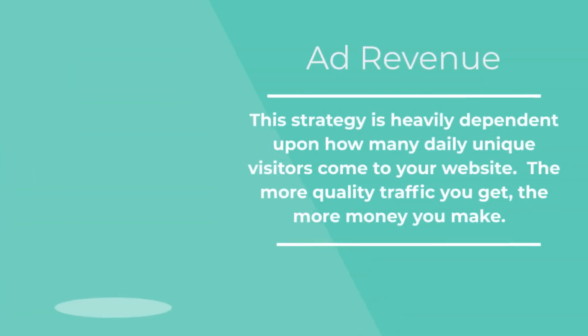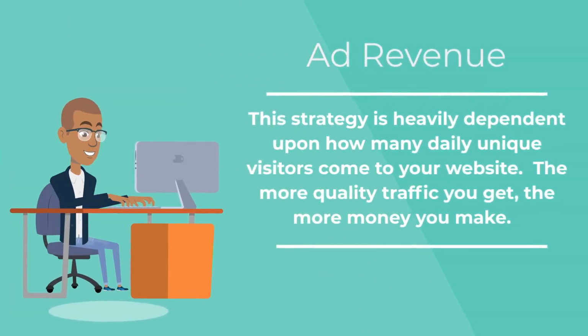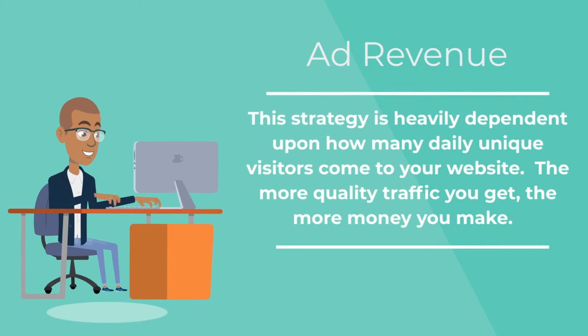In order for this strategy to truly work, you need to have high quality traffic coming to your website. The more quality visitors you have coming to your website, the higher your profit potential. Advertisers want to get in front of the same target audience, and they want to get in front of as many eyeballs as possible. So the more you have, the more money you make.